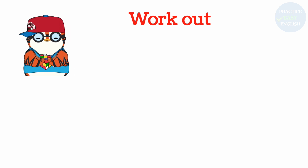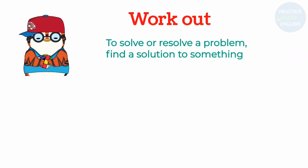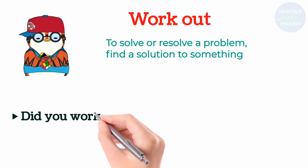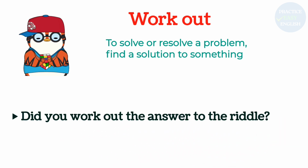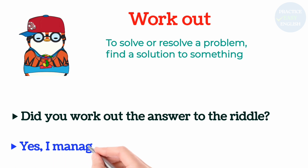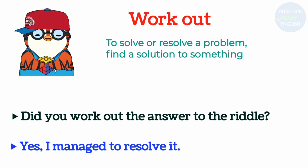Work out. To solve or resolve a problem, find a solution to something. Did you work out the answer to the riddle? Yes, I managed to resolve it.